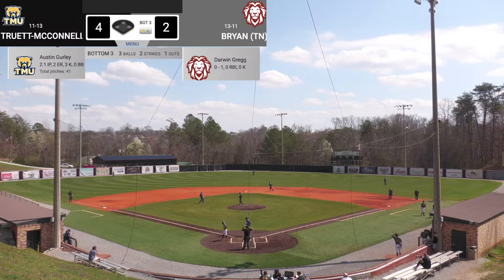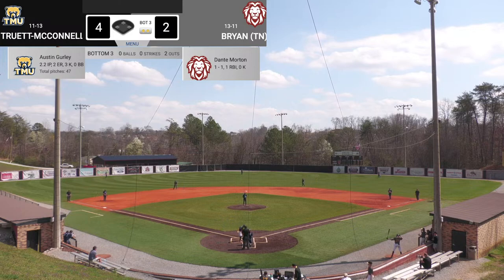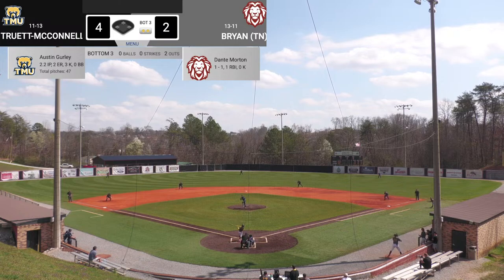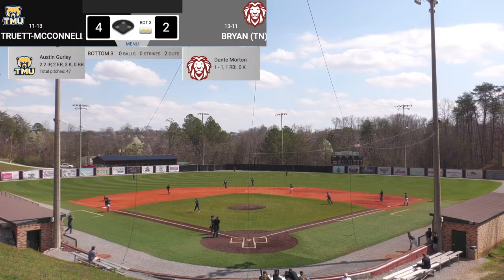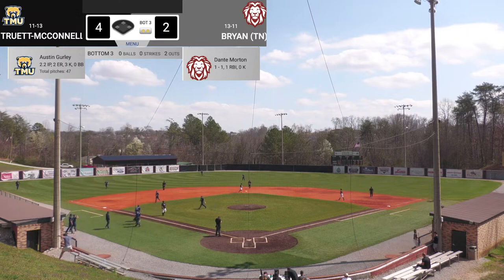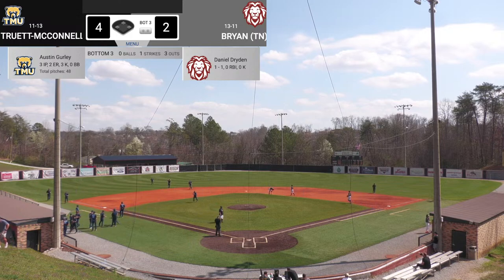And now coming to the plate is going to be our shortstop, number 1, Dante Morton, who is 1-for-1 on the day with an RBI single to left. And here's the pitch to Morton. It's going to be a swing, and that's going to be a deep fly ball to center field. Wind's just not carrying it today. But Morton put a good swing on that ball, hit it deep to center field. And the Lions recorded three up, three down here in the bottom of the third. So after three complete, that's going to move your score: Truett McConnell Bears 4, Bryan College Lions 2.